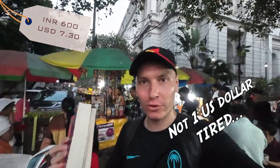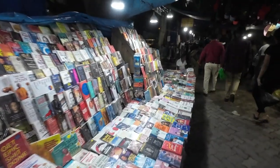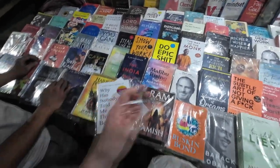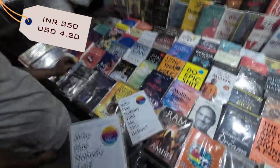So just 600 rupees for two brand new books. Very good deal. It's like $1 or so for brand new books. The choice is really large. So this one, 350, right? Yeah. Okay, here we go. Thank you so much. Thank you.